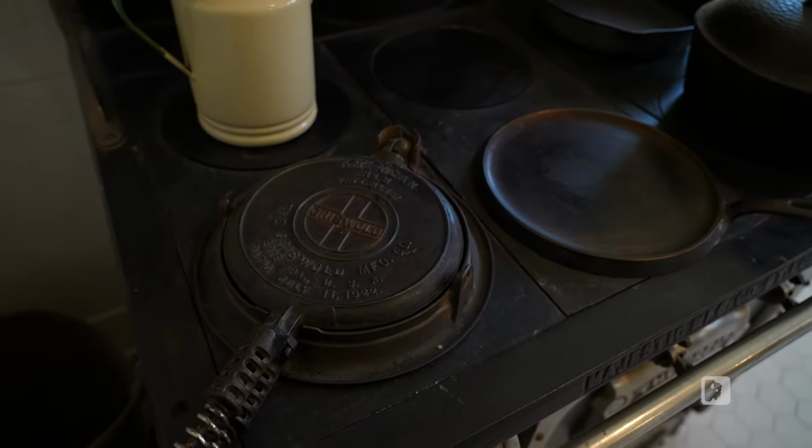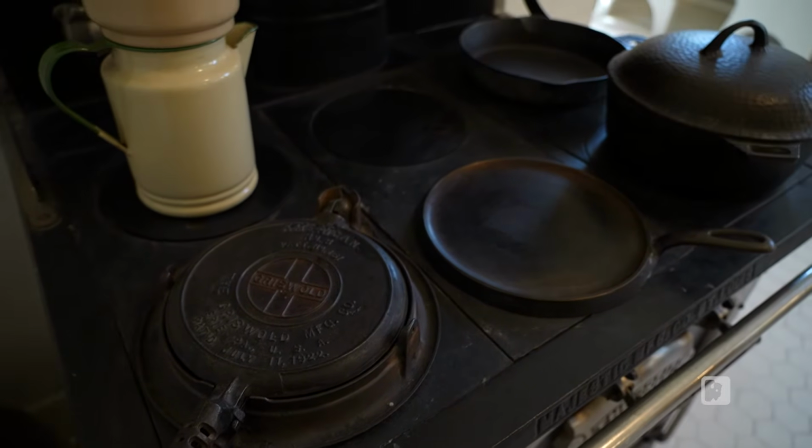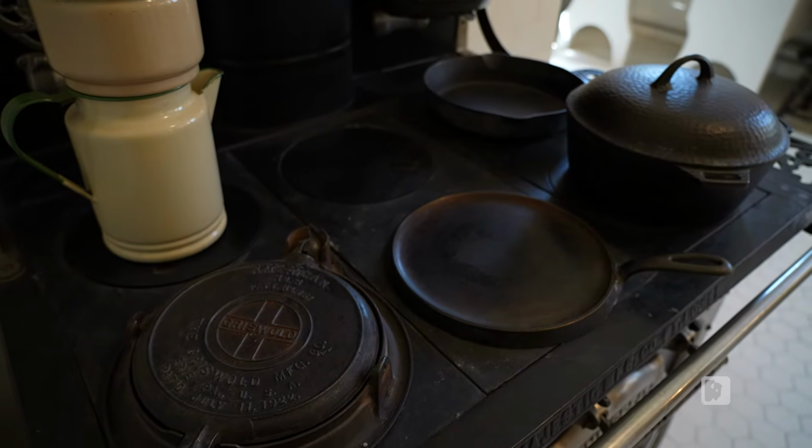There's a stove top. We see a skillet. We see like a Dutch oven sort of pot. We see kind of a griddle. We see, is that a waffle iron?